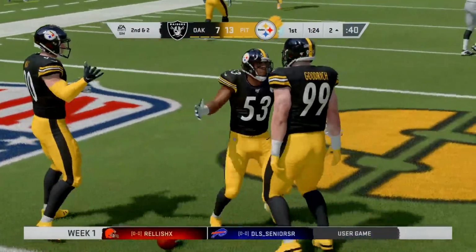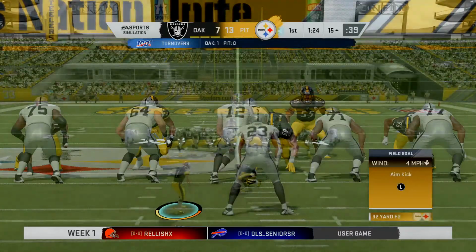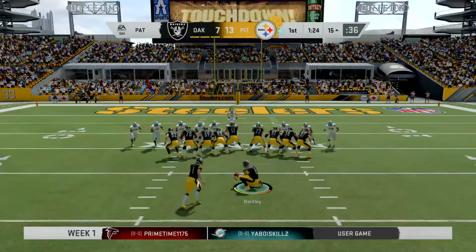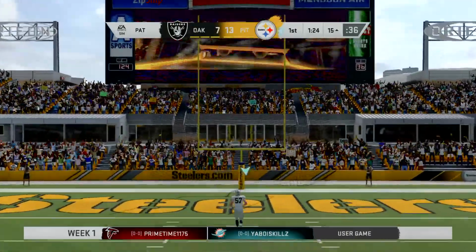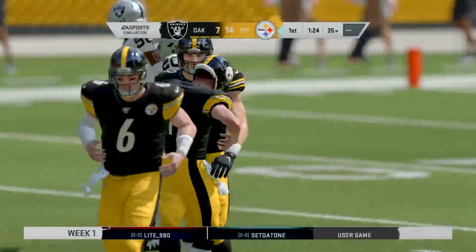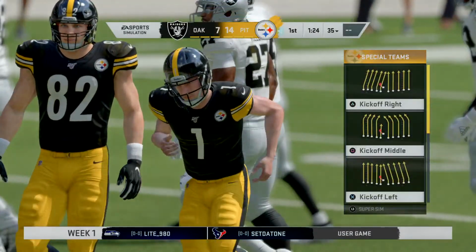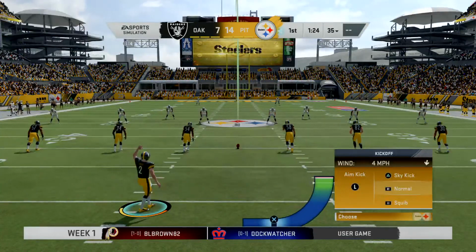So this defense clicking early in the year, week 1, the return for a touchdown. The organization made a concerted effort in the offseason to improve this defense. I have to say they like the early returns. Extra point right down the middle. And that makes the score 14-7.